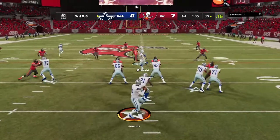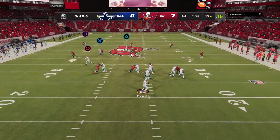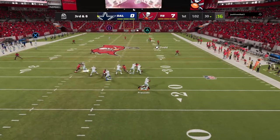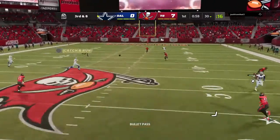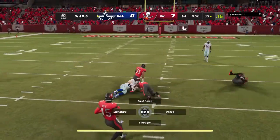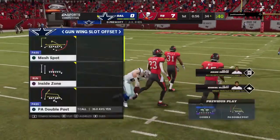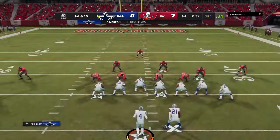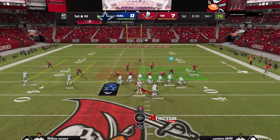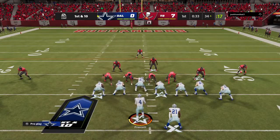On play action, Prescott. Flush to his right. Wide open receiver complete. And he's going to get this all the way down inside the 35. That one goes for 36 yards.